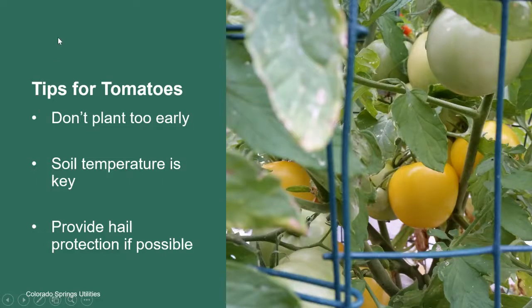I wanted to close with a few tips for tomatoes, because I don't know about you, but for me, tomatoes are really the highlight of the home garden. After trying a lot of different strategies for tomatoes, I would say my top six tips are these. First of all, don't plant too early. Tomatoes, if the temperature drops below 40 to 50 degrees, they'll survive, but they'll just be stunted for a long period of time. So it's much better to wait and be patient and plant out your tomatoes in the second to third week in May.